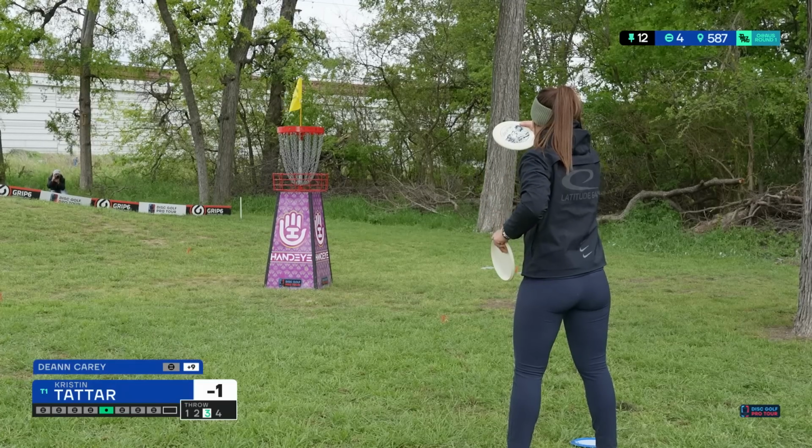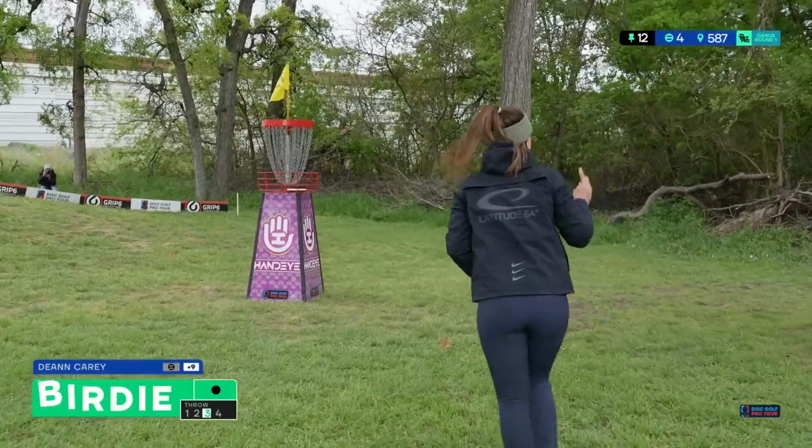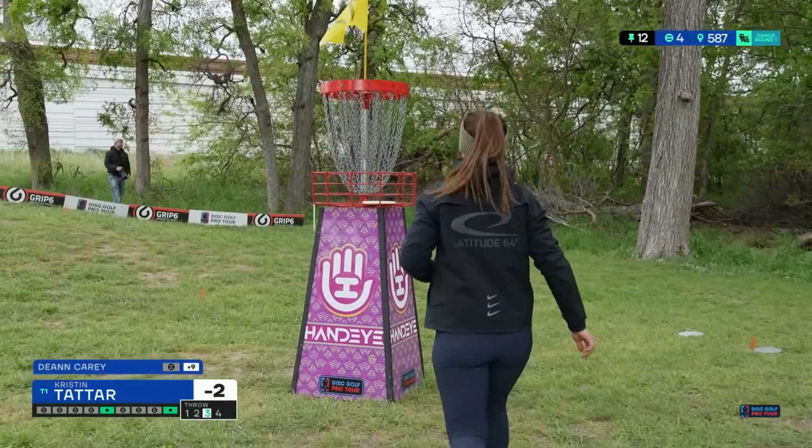Stringing together five pars in a row might sound easy, but that's about as good as it gets out here, unless you're maybe Kristin Tattar or Evelina throwing it in. Nice par, or birdie. That was a birdie from Kristin.